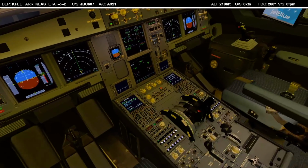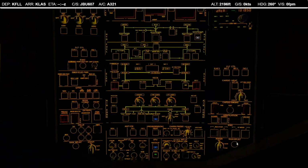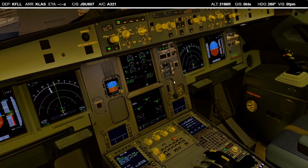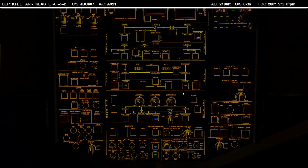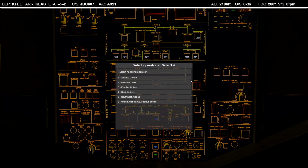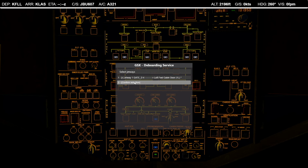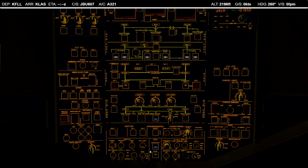There we are. Parking brake. APU's running, killing engine 1. Flight time 4:54. Okay, then let's do the seatbelts, beacons, fuel pumps. Yellow electric pump off. Request deboarding. Deboarding requested. Like that. Lights are okay. This is all fine.